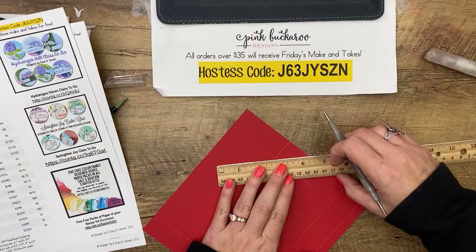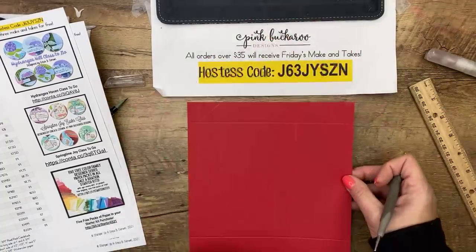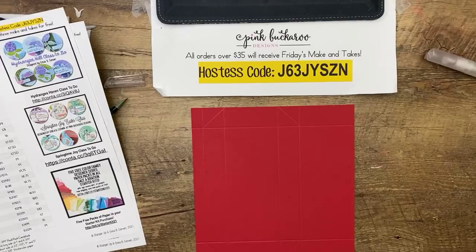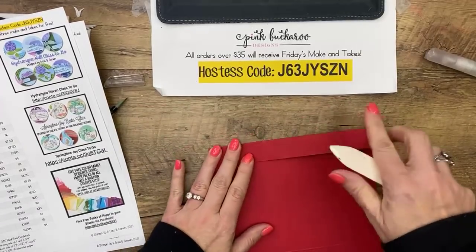The fun thing about this box is that there's no cutting. Usually we cut and we trim, we snip, we do all that. You're not going to do that on this one. Okay, so there is what your piece looks like, right? We've added those little diagonals. It's really important to burnish your lines really, really good.